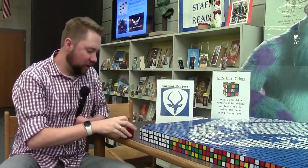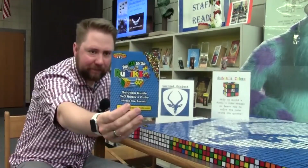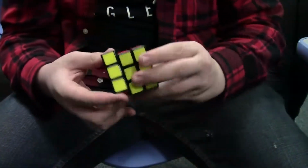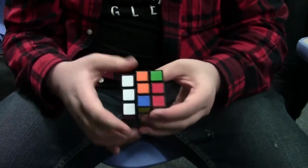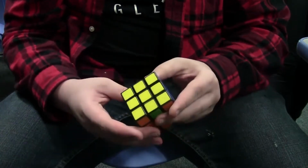So even if you've never done a Rubik's Cube, it's literally not that hard, and it just takes a little effort and practice. And so not only are we building mosaics, like I said, but you can also come in and learn how to solve a cube by using one of these cool guides. And like I said, once you learn how to do it, you get faster and it's really fun. So yeah, these are available to come and try and play with here in the library.